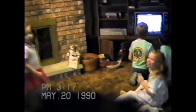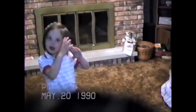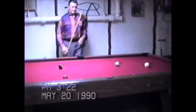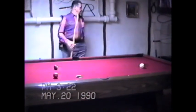Over there. Let's see who we got here. Hi. What's your name? Katie. Katie. And how old's Katie? Four. You're getting to be a big girl. Hey, John, just so you don't get scared, we've got some of these walking around the house. This is a ferret. They don't bite. They don't bite.